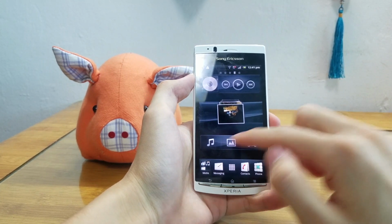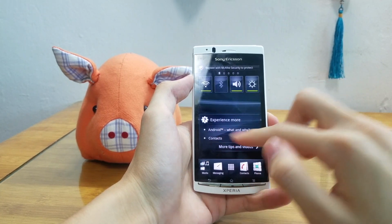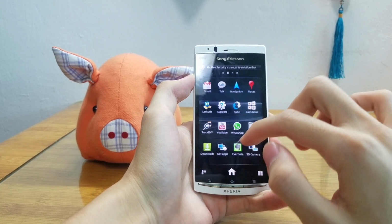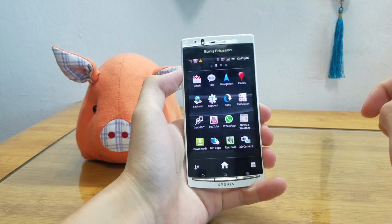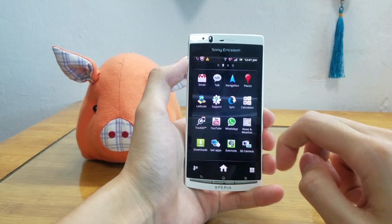So it runs on Android with a bit of Sony Ericsson's skin on top. I do think that the skin is quite nicely designed for its time. But unfortunately, since a lot of the Google Play services no longer work on Android Gingerbread, this phone is not really very useful these days other than for making basic calls, texts, and maybe surfing the internet once in a while.